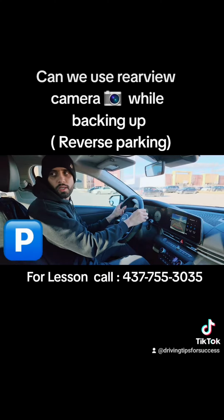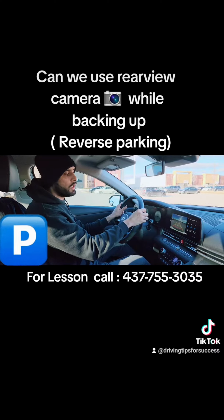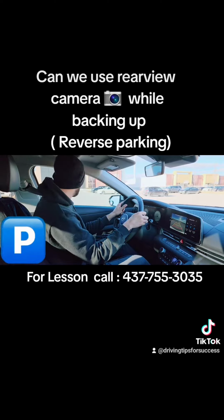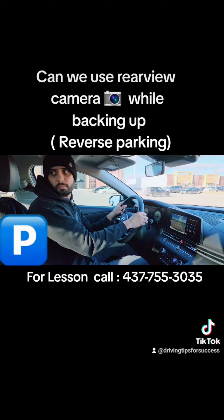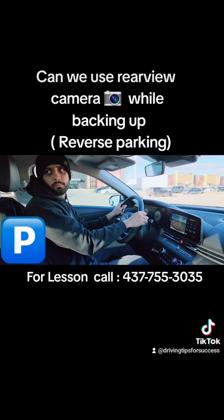We have to move our chin to shoulder. We have to check our blind spots. We have to check our rear view mirror, and then we can look into the camera as well. There is no problem checking the rear view camera when you're backing up, but at the same time you have to make sure that you check your surroundings too.